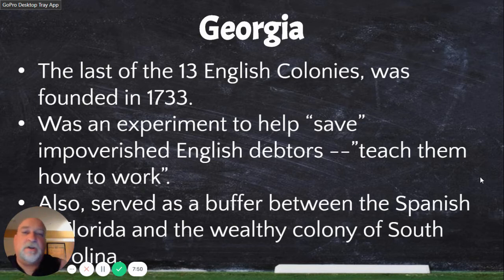So Georgia starts out very different, with a totally different viewpoint. Yes, it's about making wealth, but it's more about doing something good and protecting the other English colonies from the Spanish. So that kind of ends our section on the southern colonies.